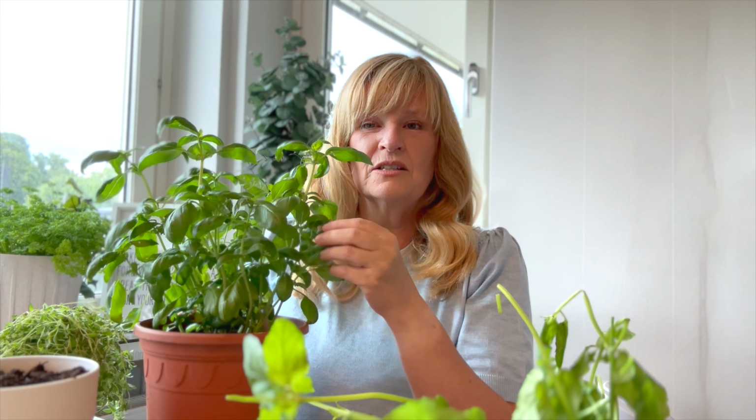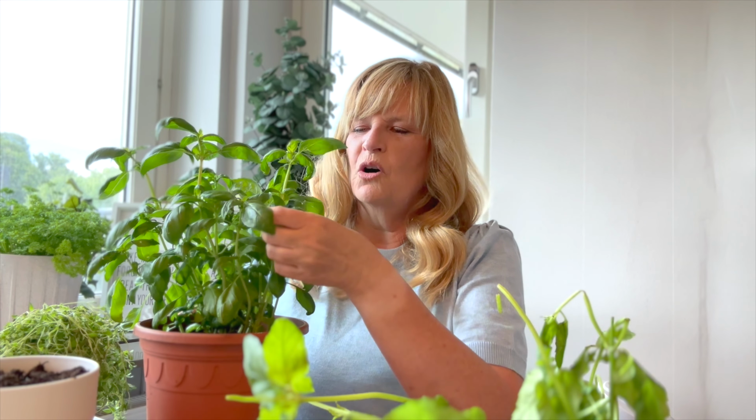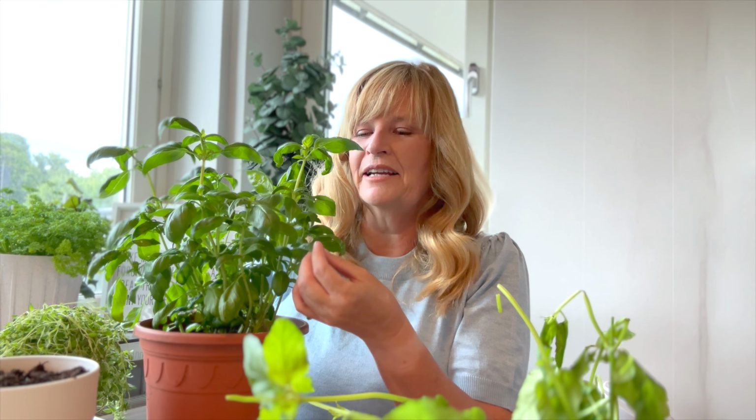Basil. Just smelling basil makes me happy. We cook a lot of things with tomatoes, so obviously I make tomato sauce. And because I grow tomatoes, basil is one of the main ingredients that I like to add at the end when I have cooked the tomato sauce. But basil definitely makes me very happy.